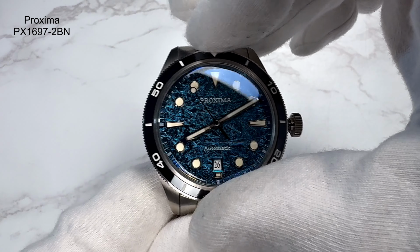In terms of the watch itself, I think that's going to appeal to lots and lots of wrist sizes due to those proportions. The bezel is a 120 click unidirectional bezel. I'll let you take a listen. I'll be quiet for a second.